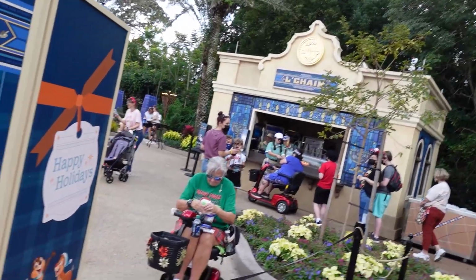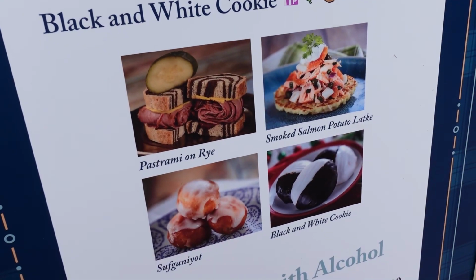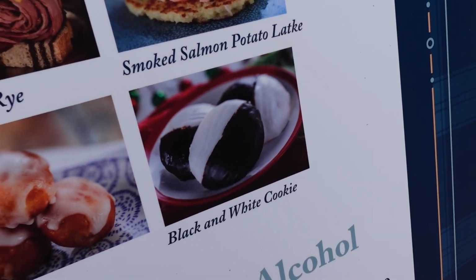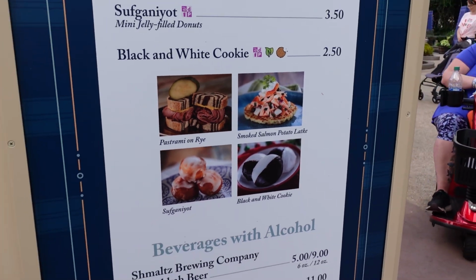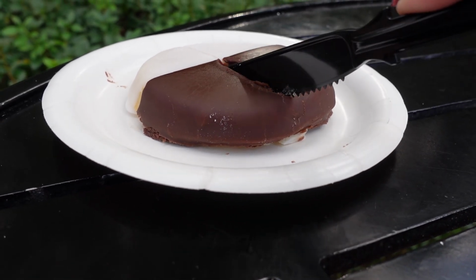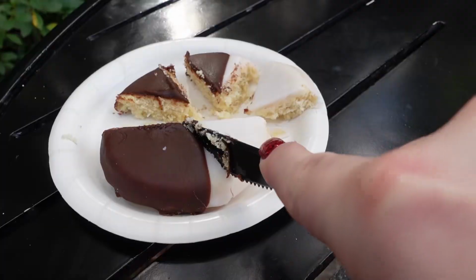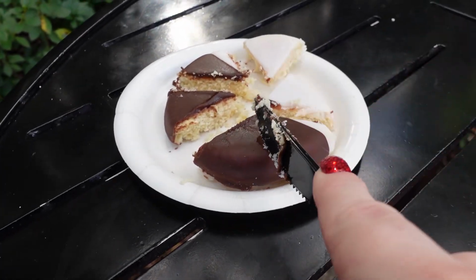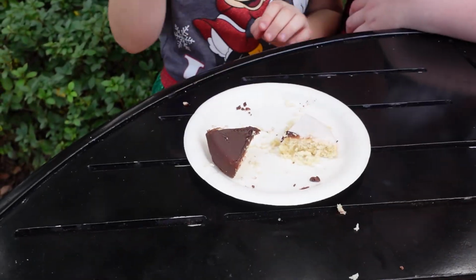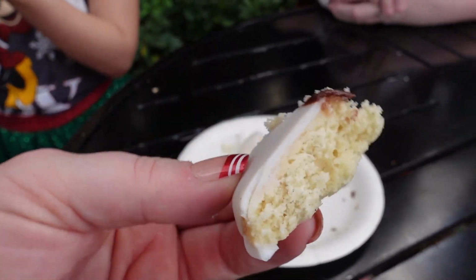So now we've made it around to the area between the France Pavilion and the Morocco Pavilion, and that's where we're gonna find our next cookie on our list, the black and white cookie. Now this one is actually located at the Hanukkah themed food booth. And as you can see, this is a giant cookie with both white and black topping. Overall, this cookie was nice and soft, but it was a little bit melted since it's so hot today. Overall, this had a nice flavor, and we give it a 3 out of 5.